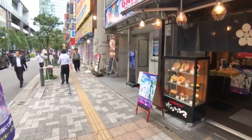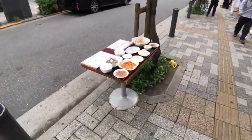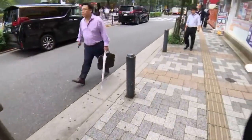There are some nice restaurants behind Chuo Avenue on this side. I can hear the Yamanote. Wow, that's not plastic food. They literally just put out the real food. That's pretty cool. That's unique. You don't see that very often in Japan.